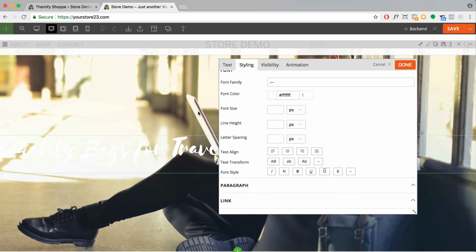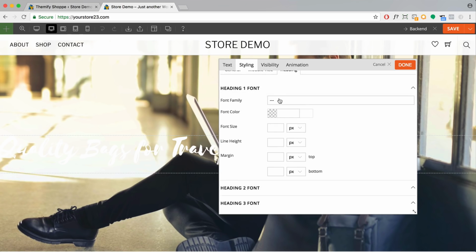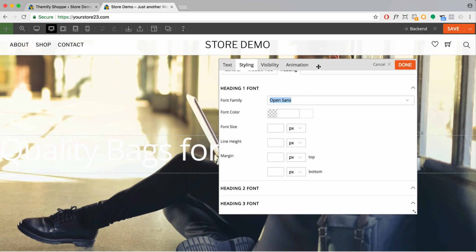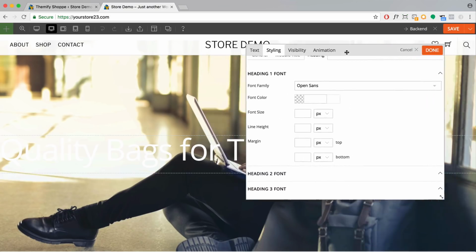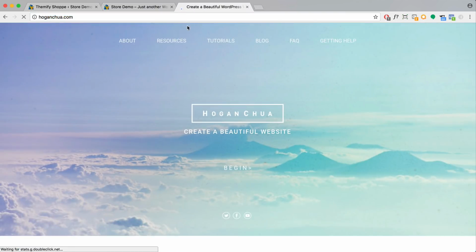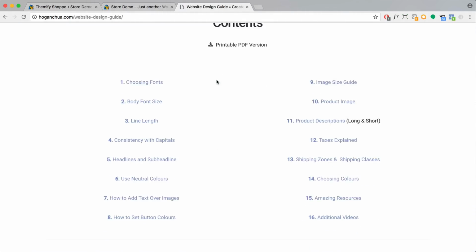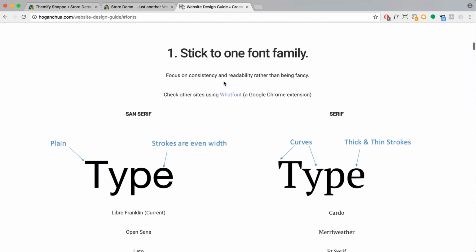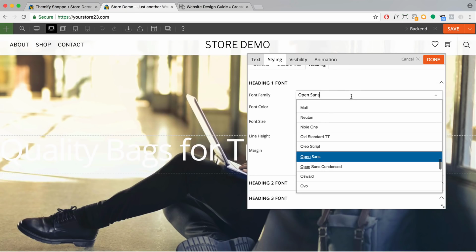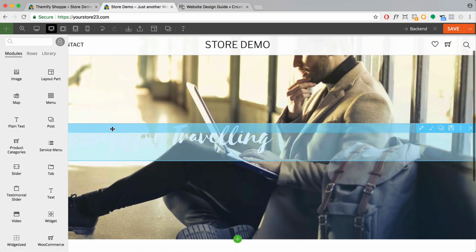If you actually want to change the H1 text, you can click on heading 1 fonts here. For the font family, you can change it. So Open Sans, which is a very popular and very modern type of font, which a lot of people use and I highly recommend. What you can do is go to hoganchua.com, and I've got some resources for design. You can look through the web design guide, and I've also got the recommended Google fonts and things like that here as well. So I'm just going to leave it as that font there, and then click on done.